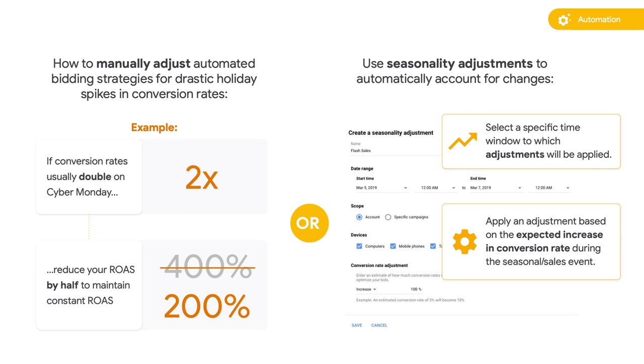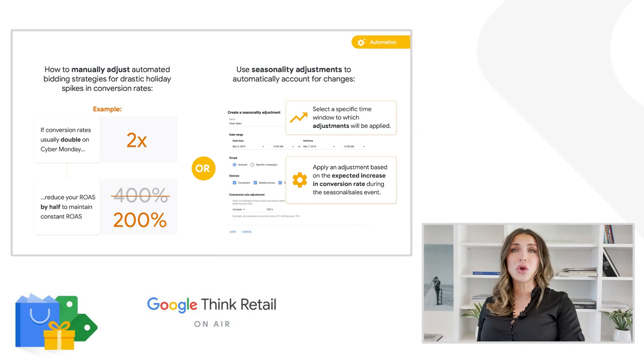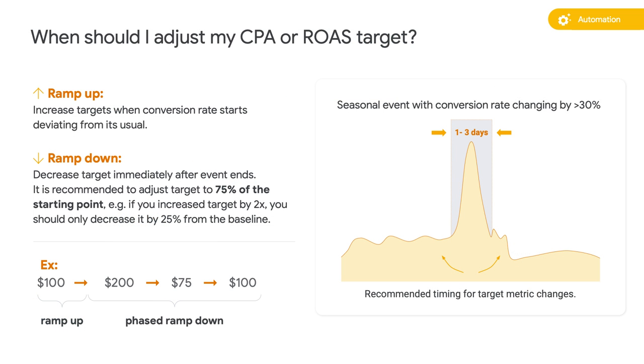So if you prefer to manually adjust your automated bidding for drastic holiday spikes in conversion rates, change your ROAS targets by the same rate that you expect your conversion rates to change. Or if you're using seasonality adjustments to automatically account for changes, select a specific time window to which adjustments will be applied. Then apply an adjustment based on the expected increase in conversion rate during the seasonal event. Remember that in both of these cases, you should only make adjustments for drastic changes in conversion rate. Adjustments to your TCPA or TROAS should be made when a campaign's conversion rate deviates from its usual average.